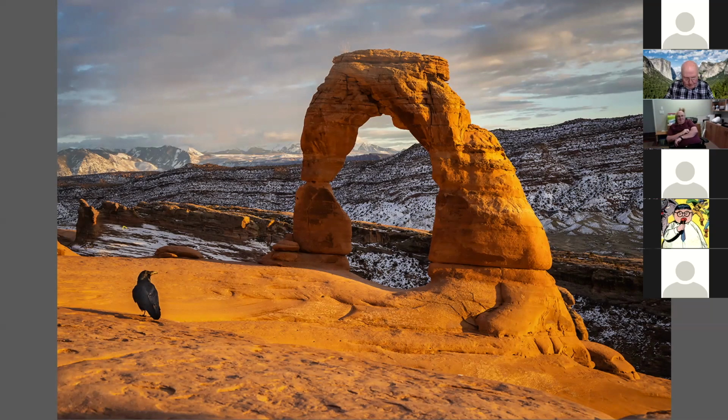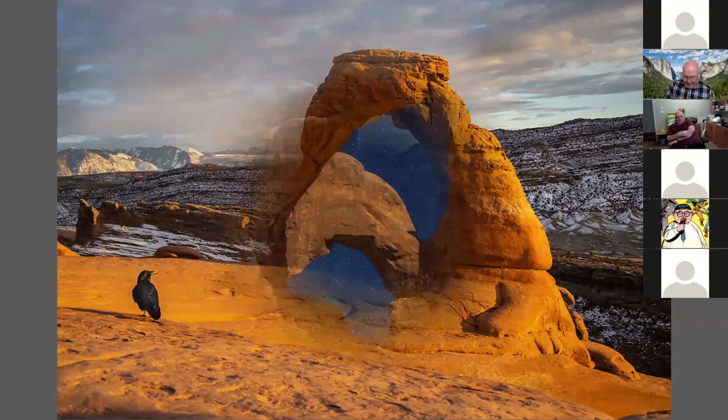But we can also call this the Christopher Broughton Memorial Shot, who is always talking about putting people in your pictures. And so I put an animal in a landscape picture, but I think this helped the image quite a bit. So that's Delicate Arch.